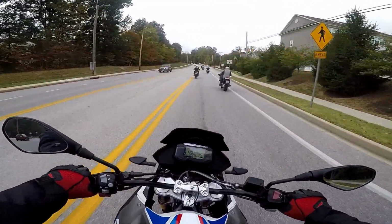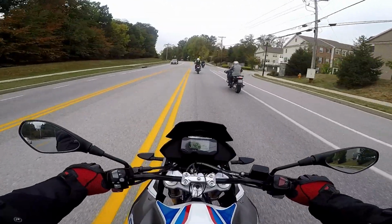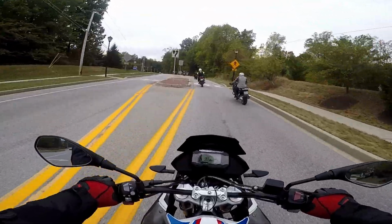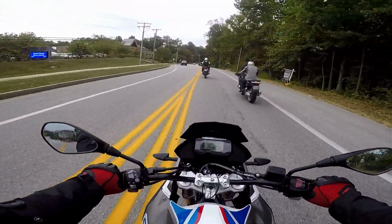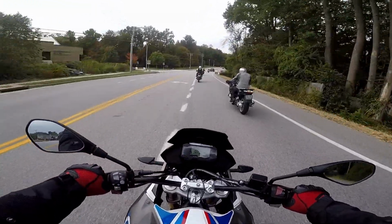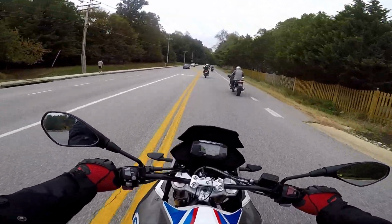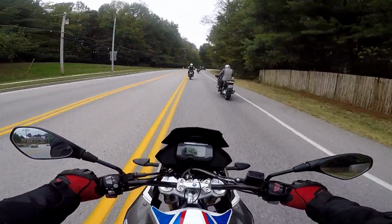Today we're on a rather slow demo ride on the BMW 310GS, or G310GS. I'm not exactly sure anymore what the name of it is, but it's basically BMW's beginner, I guess, low power off-road adventure bike. It's probably geared towards people who want to ride off-road but don't need all the power, or are trying to tour and don't want all the power of the bigger CC engines.